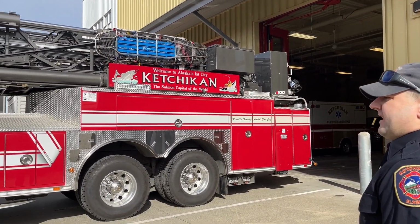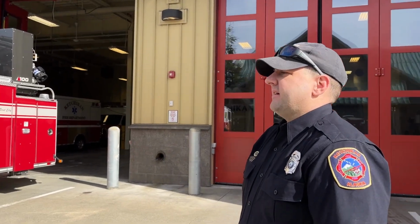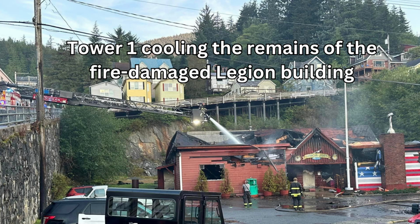For Ketchikan, right? Yeah, and we kind of joke that in the 3 years we've had it here, it's rolled pretty close to as much as the other one did in the 10 years before that, just because the level of utility of this truck is so much higher than the traditional rear mount stick. We've been able to just use it so much more. And we have a lot of fun with it, so we train on it a lot. People in the community like to go up in the bucket, so we'll take people up, and it's a ridiculously beautiful view.